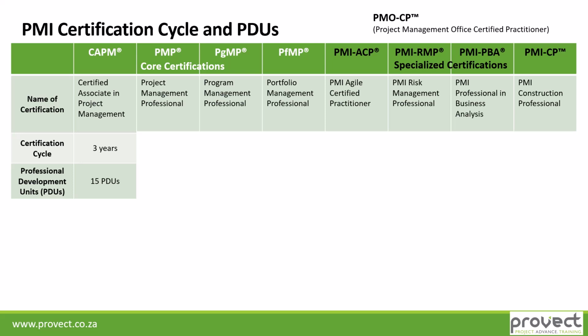So let's start off with our core certifications, our CAPM, that's our Certified Associate in Project Management. The certification cycle is 3 years, and during that 3 years, you need to acquire 15 PDUs. Now for the PMP, that's our Project Management Professional, the certification cycle is 3 years, and you need to acquire 60 PDUs.